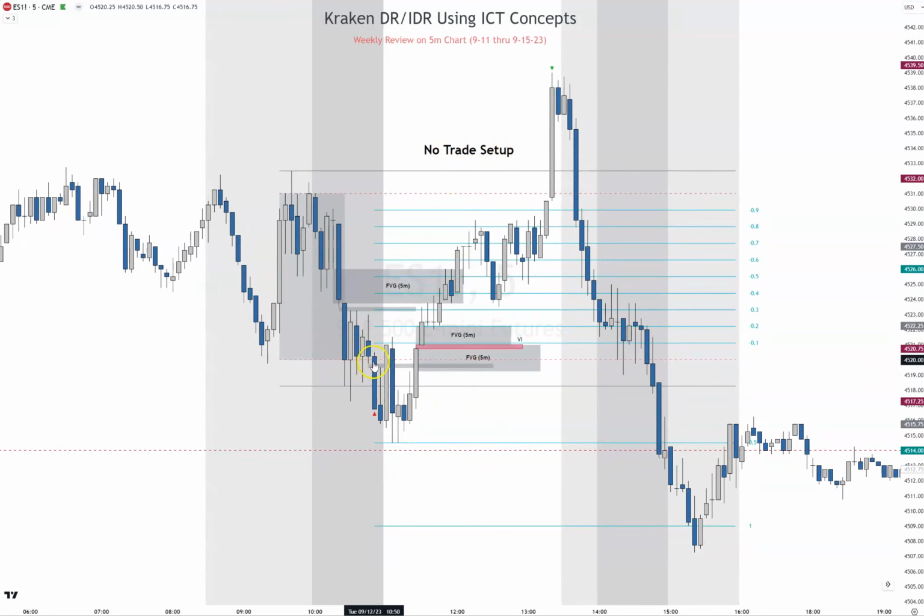Now Tuesday was a no setup day. Why do I say that? Well, price confirmed before the 11 o'clock hour, and that's fine. And as soon as 11 o'clock started, it came back up. Well, you could use this as an order block if you wanted to, but I see that it's not a very strong order block because it doesn't have a fair value gap right with it. There is a fair value gap right here and it gets violated, right? And then traded through. So obviously not being respected. So that's red flag number one.